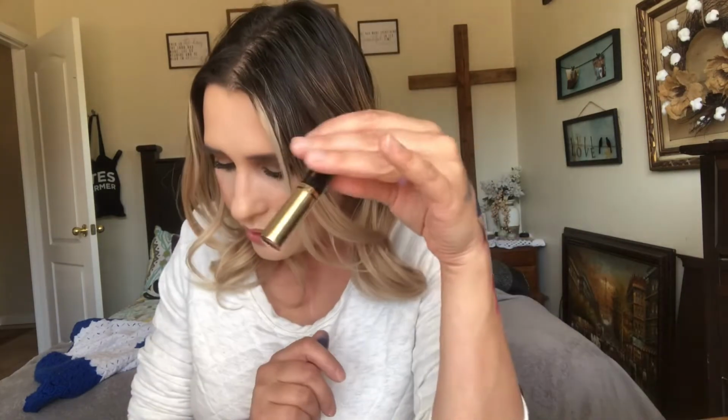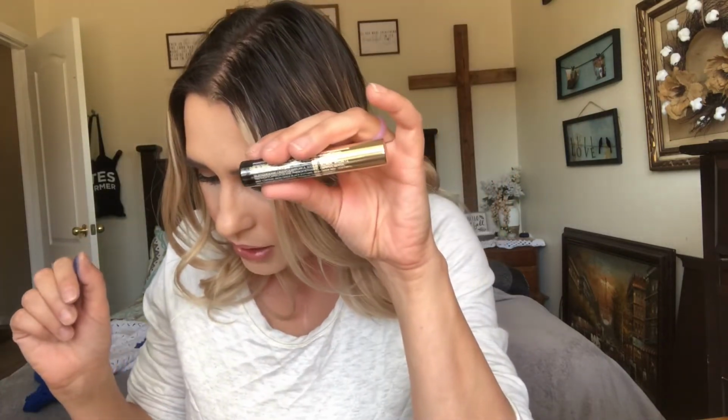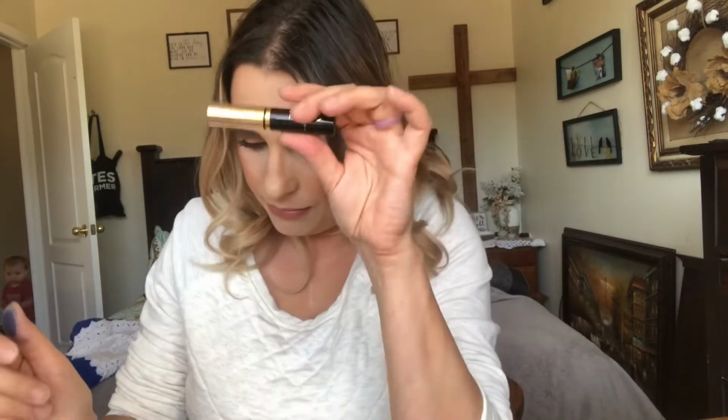And the last thing in the box is this Mellow Tinted Brow Gel, and this retails for $7. Let's see what even color it is. I'm not going to complain about brow gel either, because obviously I like my brows done. Okay, it's like a dark brown. I'm not going to use it right now because I already have brow gel on. And this retails for $16.